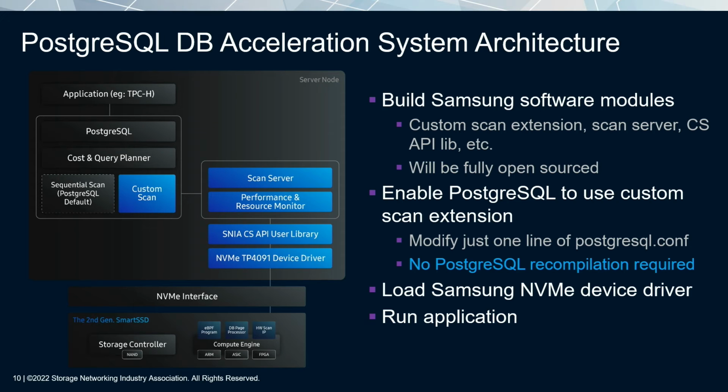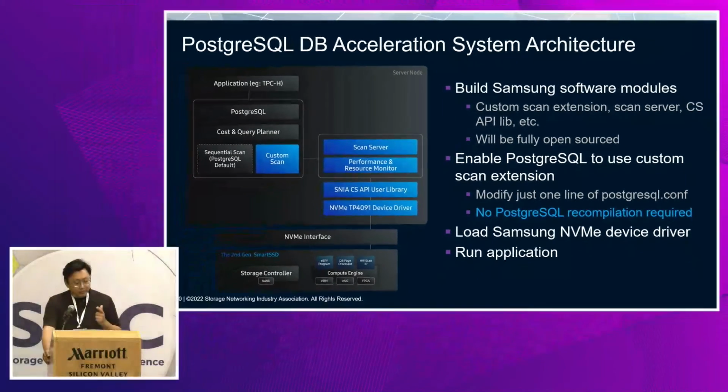When a query is given by a user, first the custom scan will check to see if the query can be accelerated by our hardware. Then it parses the query and generates a scan request for the scan solver. Then the scan solver fetches that command, retrieves the physical location of DB pages from a file system, and starts prefetching data into device DRAM. In the meantime, the Smart SSD FPGA is also configured for the given query. When both processes are ready, the scan solver starts sending the scan commands to Smart SSDs.